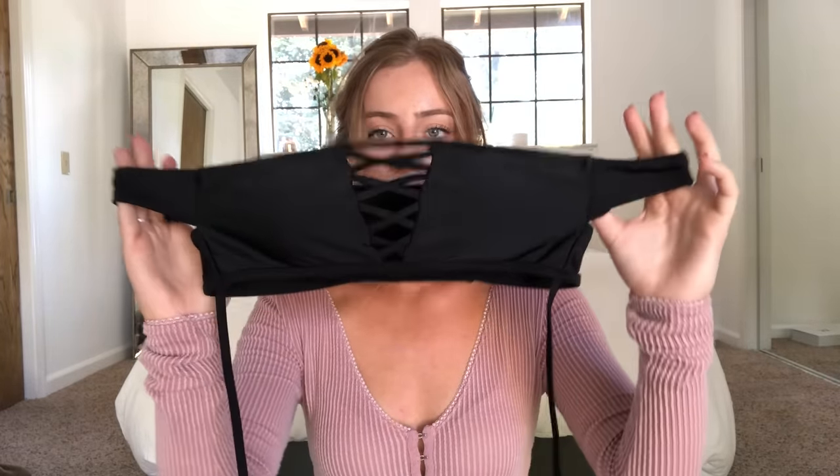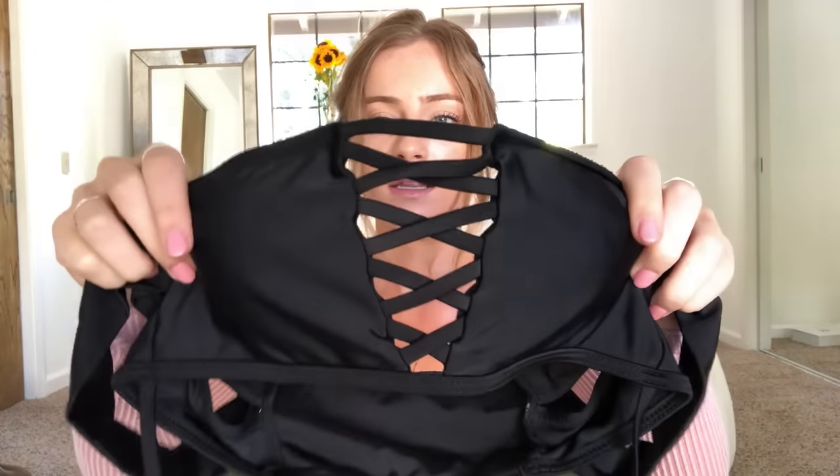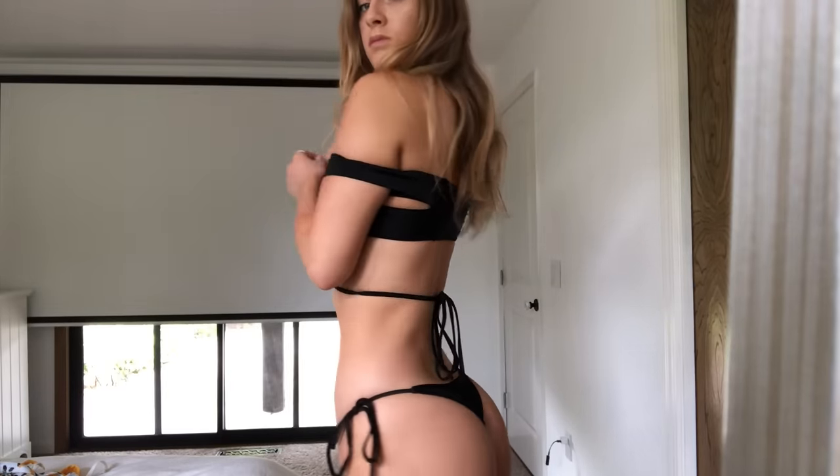I got another black item because I like black. It's just this bandeau strappy bikini top. And that's the detail in the middle. And then it has these little straps that go off the shoulder. So it's like that. And then it has these really cute strings that tie around your torso. And I think it's really cute because I love strappy things. It's literally my thing. Anything strappy, anything crop top, anything like that. Like, I already want it.